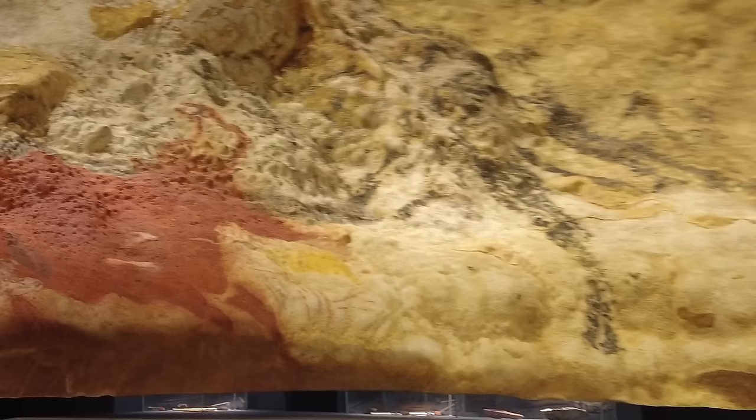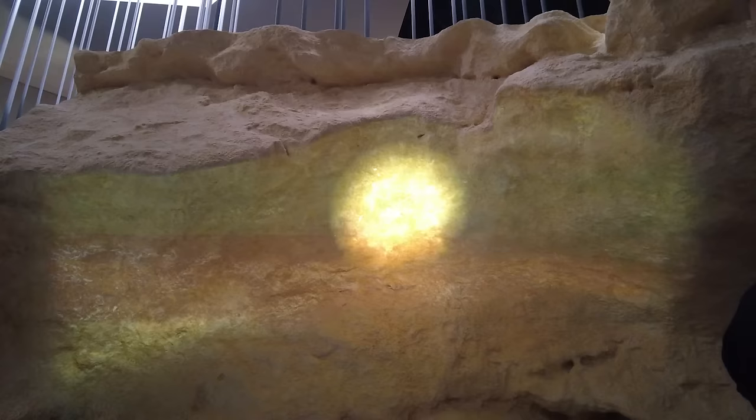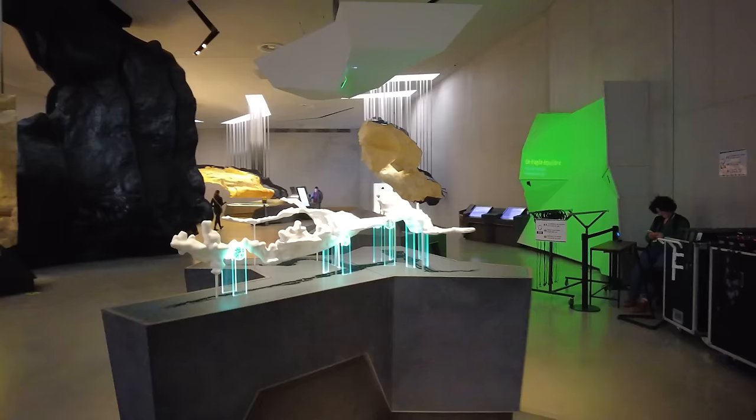Everything is exact. So the cave that we just toured, that I can't show you, is actually an identical reproduction of the real thing, and the real thing is protected and will be saved forever and ever, and the colors will not fade. So that is pretty epic.